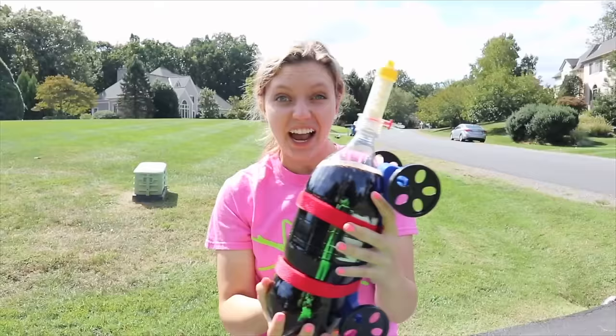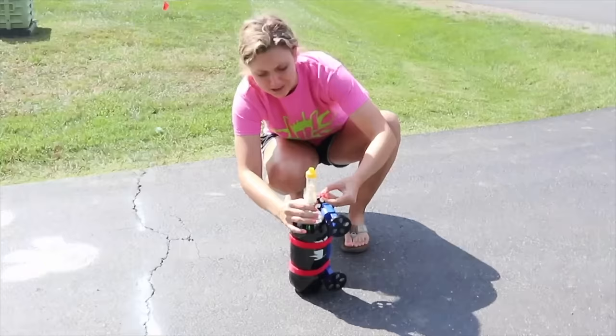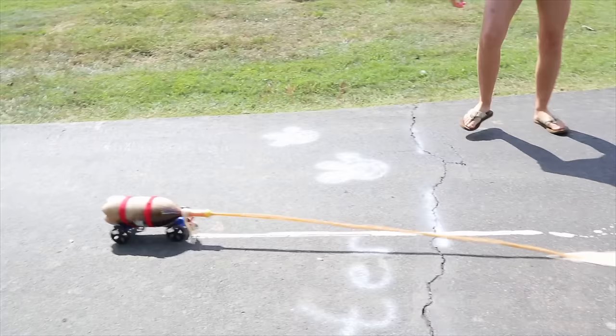Yeah, check this thing out. It's a bottle rocket car and it's about to take off and go flying. Let's get this ready. In 3, 2, 1, drop the Mentos and go! Whoa! Oh yeah!